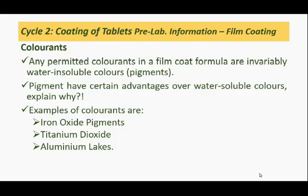Other coating liquid ingredients are glidants, which are used to reduce the sticking of tablets during coating to each other and to the wall of the pan. An example of these is talc. Opacifiers are used to give a chalky appearance or white background for the film. Thus, it improves the color coverage and intensity.